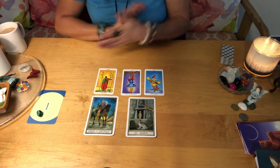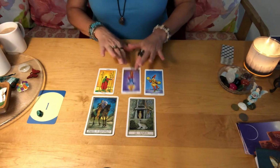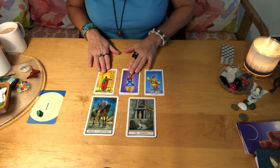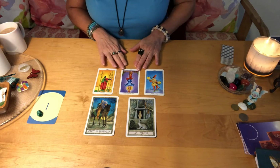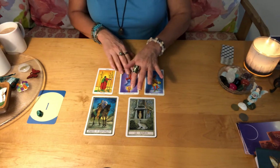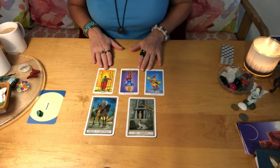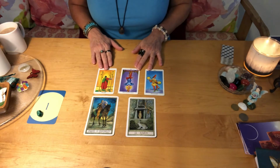In the meantime, hang out, relax, look at things from a different perspective, do your due diligence, do your homework, and maybe the idea will come to you to move this from a maybe to a yes. Okay.